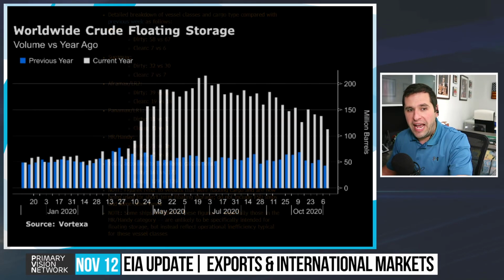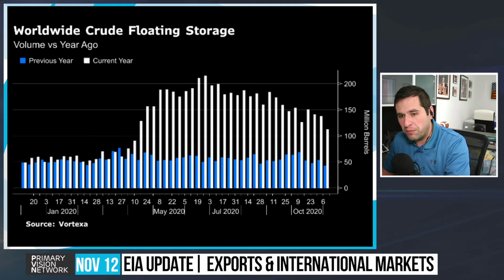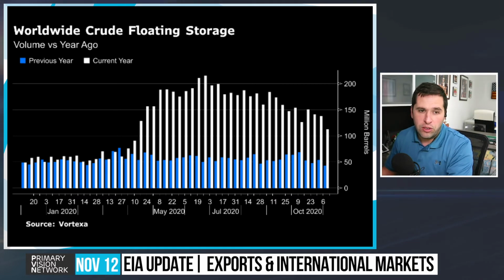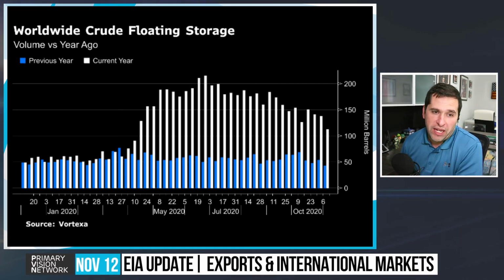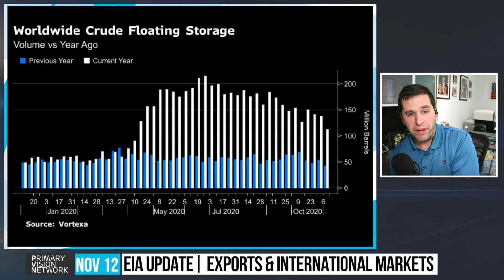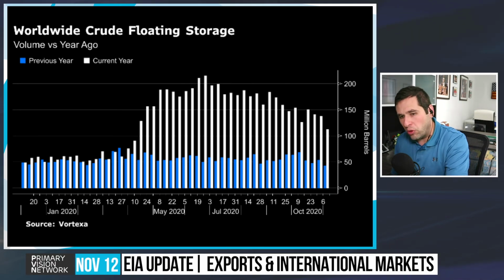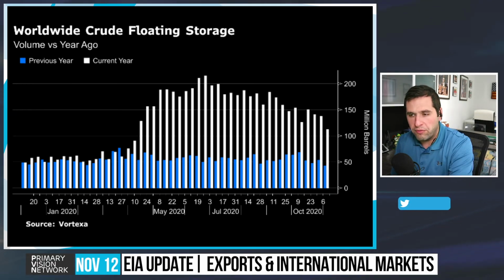Now, looking at it as an aggregate, when we look at worldwide crude, as we talked about in the first component, you can still see this is the lowest since April, and it's down 18%, which is at 137.53 million barrels. Asia Pacific is down 23%. Europe is up 50%. North Sea is up 83%. West Africa is up 21%, Middle East is down 20%, and Gulf Coast is obviously zero.